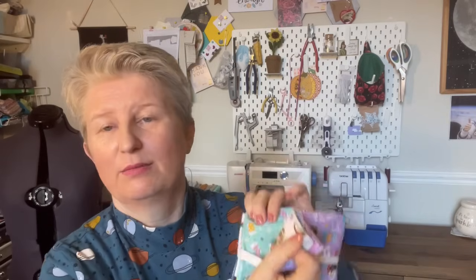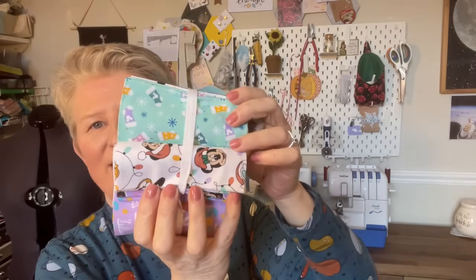I think the Aldi fat quarters this year will make absolutely fantastic face wipes, and I really stocked up. I've also got some Disney ones because I think some of my daughter's friends, my daughter's 29 by the way, will love those, so I'm going to use those. So that's my face wipes and pouch. And as I said, stay tuned folks, during Vlogmas I will be doing a little tutorial for those.